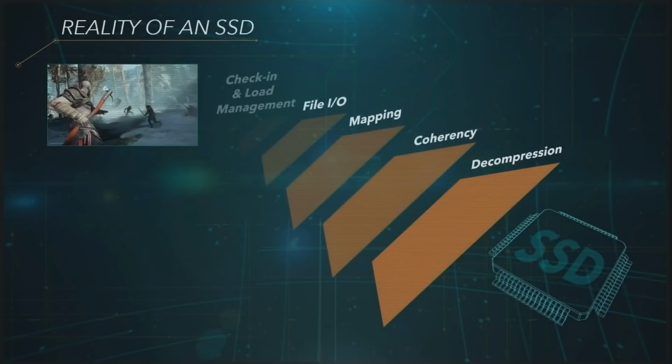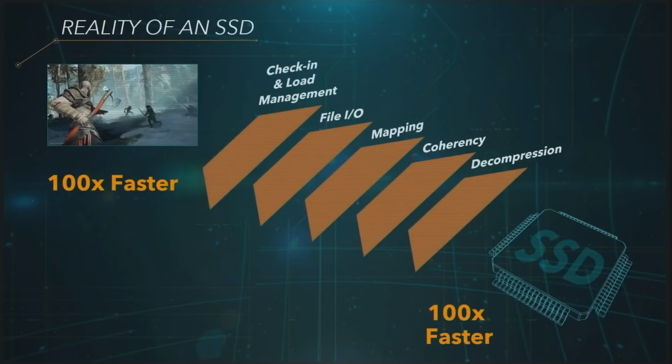The reality, though, is that the SSD is just one piece of the puzzle. There's a lot of places where bottlenecks can occur in between the SSD and the game code that uses the data. You can see this on PlayStation 4. If I use an SSD with 10 times the speed of a standard hard drive, I probably see only double the loading speed, if that. For PlayStation 5, our goal was not just that the SSD itself be 100 times faster. It was that game loads and streaming would be 100 times faster. So every single potential bottleneck needed to be addressed. And there are a lot of them.